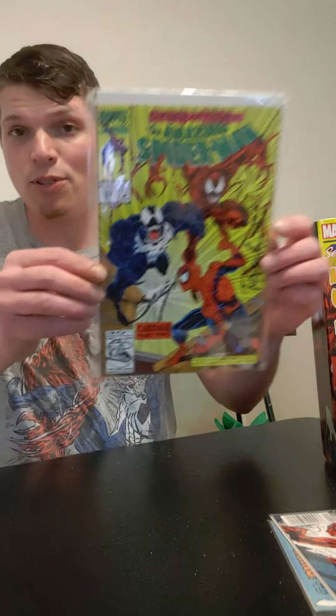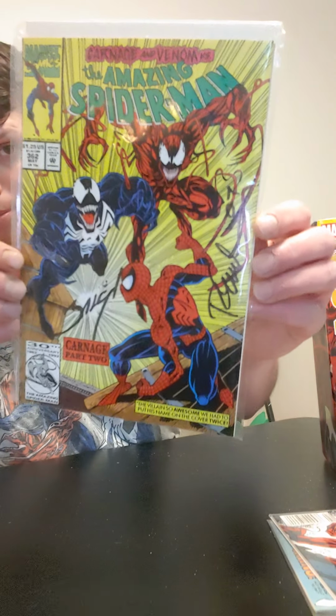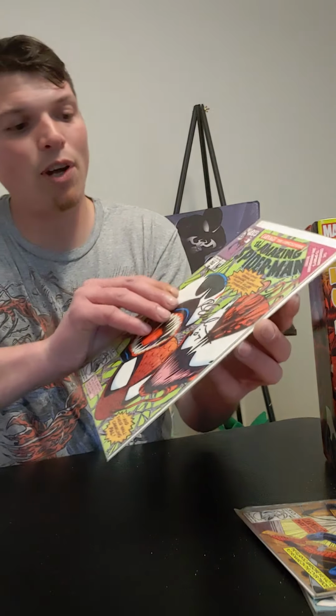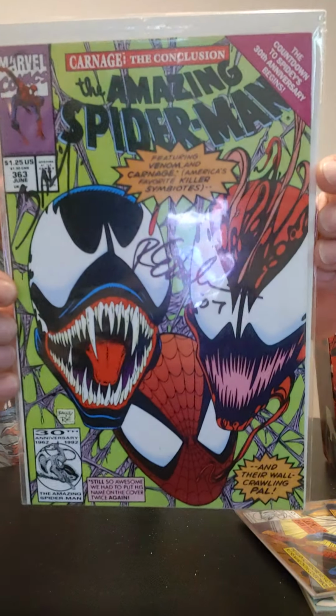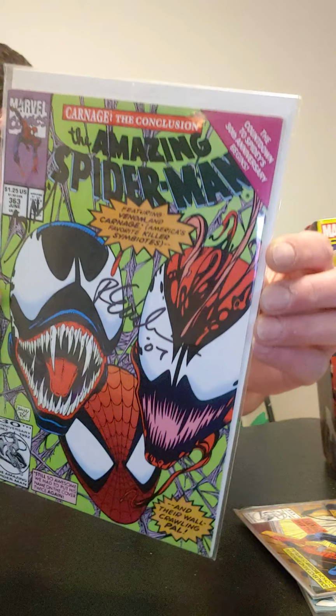But yeah, the next appearance, number 362. This is Venom and Carnage coming at him. Got these ones signed as well. And of course, the following issue, 363. This kind of wrapped up the original Carnage story. And then I think he went to jail or whatever.